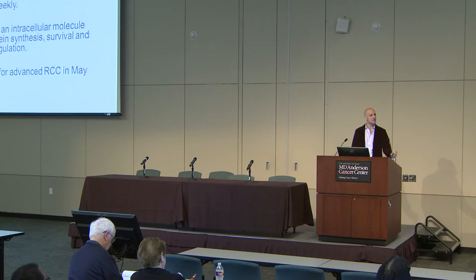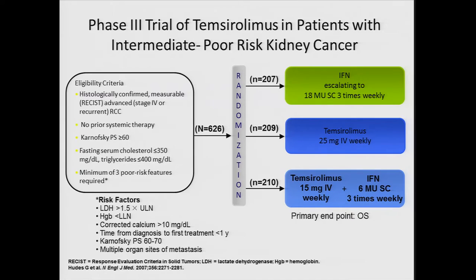So let's move on to Torisel, or temsirolimus. This is an IV molecule. It's given weekly. And this was FDA approved in 2007. It was a little bit different. This was a study where individuals now had poor risk features. Remember I talked about those risk algorithms? They had to have at least three of those negative features. Actually, there was another feature. They added a fourth one, so they actually had six instead of five.